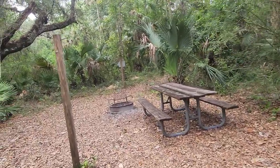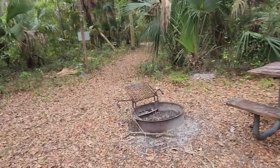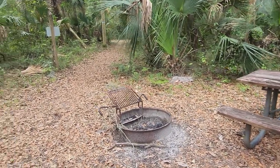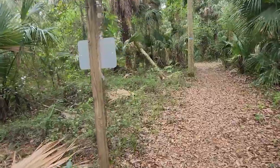But check this out, man. For a primitive camping area during the wintertime, this would be awesome. You know, I always wonder about these fire pits. I mean, well, I guess you could bring in, that'd be a hell of a load to carry, though, one of those fire logs. But I wanted to get, we've got that on the video. Let's check this sign out.